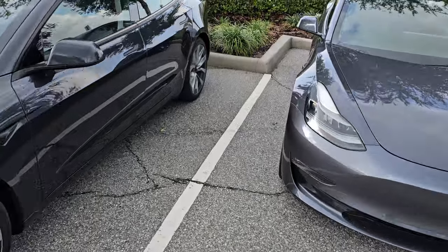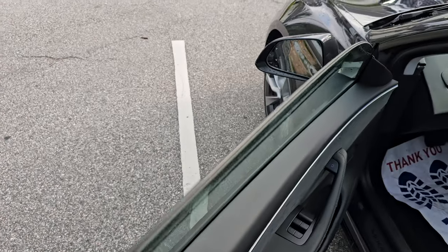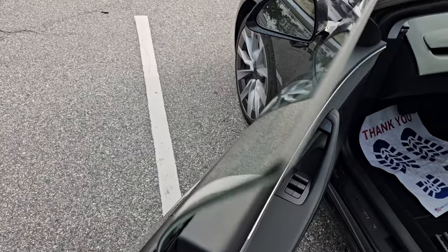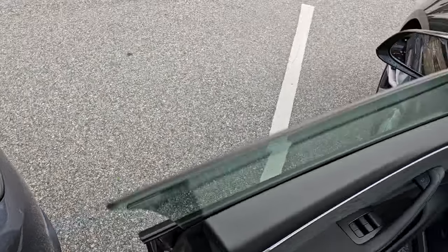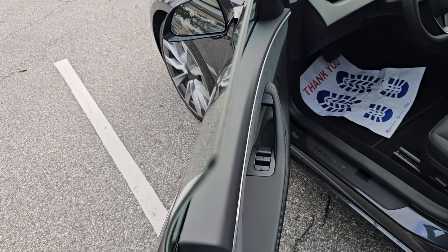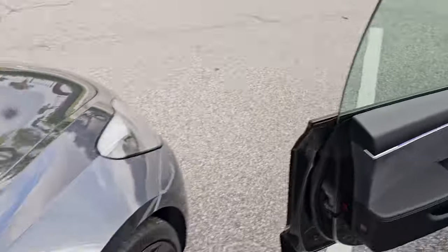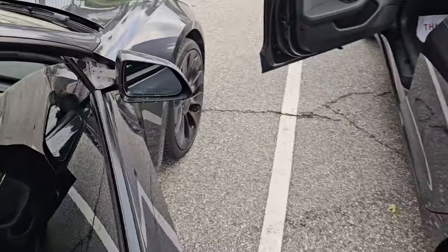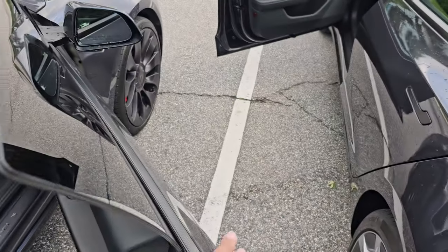All right, let's pop in the 2024 and kind of define those differences there. Come on, there we go. Dual pane glass. And get the focus here. I think we got it there in the beginning. Versus 2021, which is dual pane on the front, but as you know, not on the rear. All right.